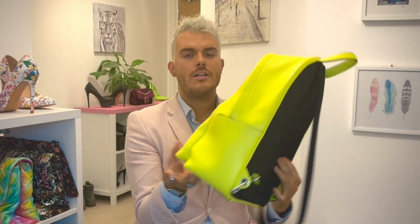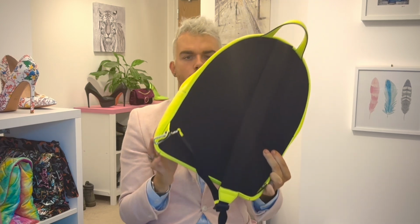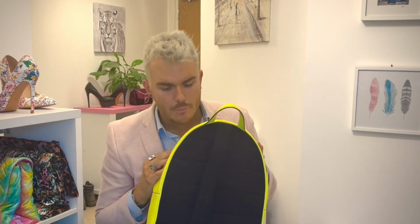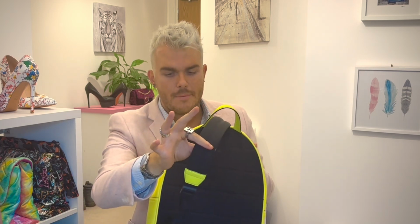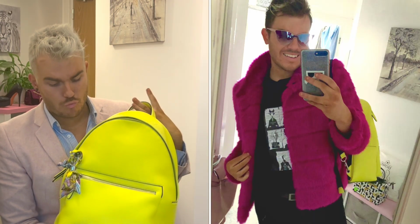You can detach the shoulder strap and then move it to the other side, so it all depends on which shoulder you would like to wear it on. And what's great with this is that this can be elongated, so it can be worn on your shoulder or it can be worn crossbody, and I think that's a great feature of this particular bag.